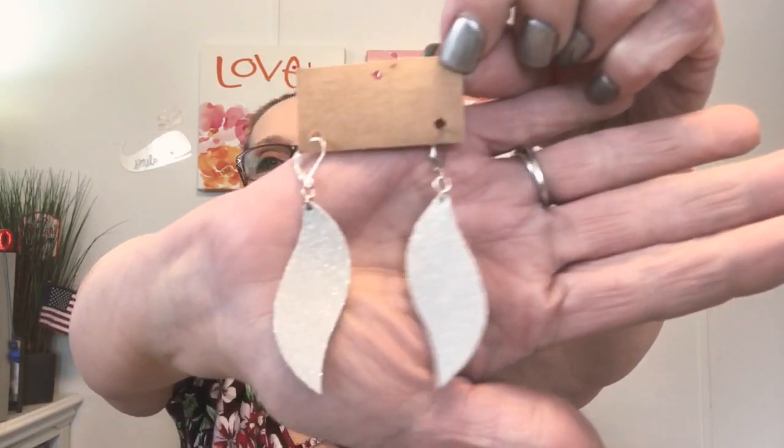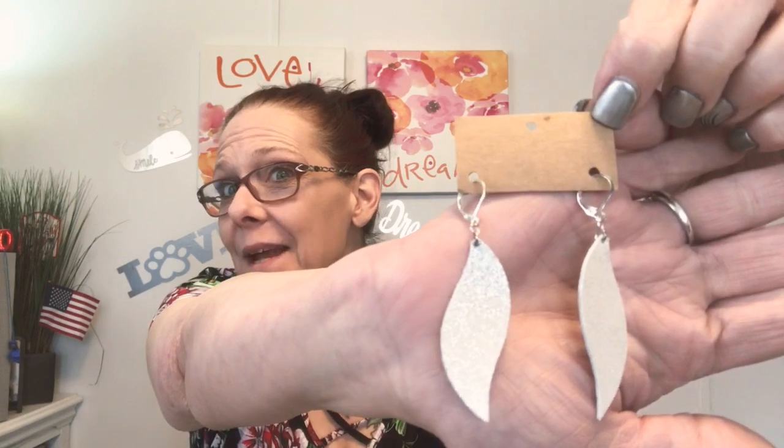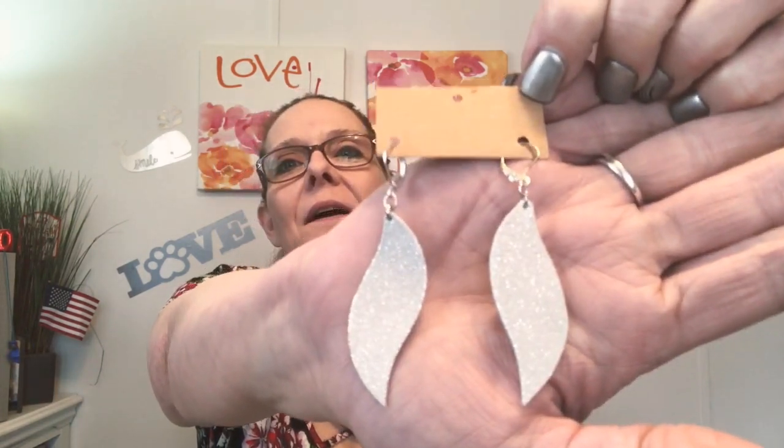I love glitter. And here is our earrings. Oh, aren't they just cute? And they are definitely leather. And they're glittery. I love glitter. Oh, those are so cute. I'm going to have to put them in right now because you know me, I just got to put them in.